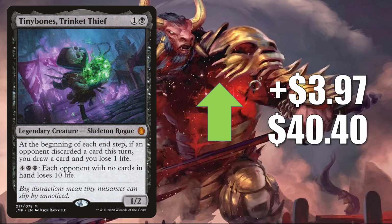Tymna's... Bones, Trinket Thief up $3.97 to $40.40. Very popular Commander, also in the 99 of other builds in the format. One of those builds happens to be Tergrid, God of Fright though.